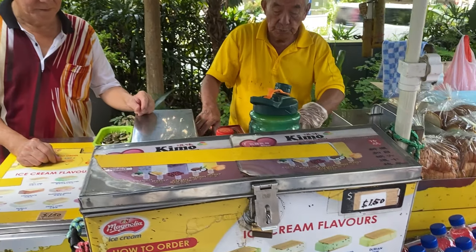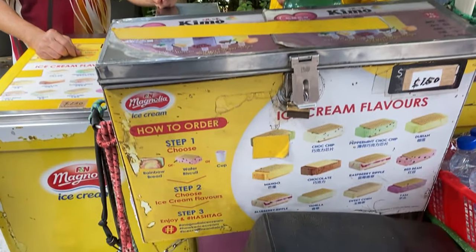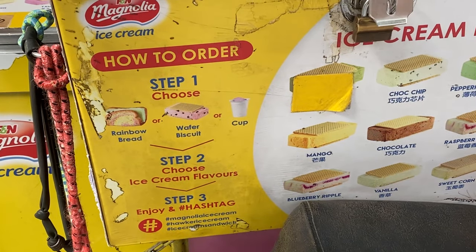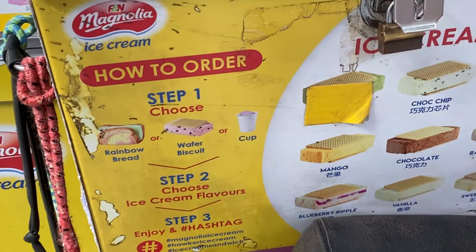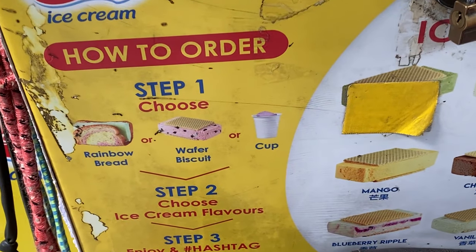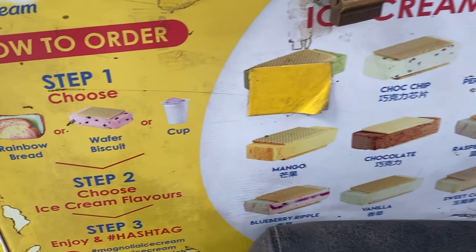Now we are stopping by for some ice cream, and this is actually a Singaporean specialty. From what I've seen in a video, they serve the ice cream on bread. You can also have the ice cream on a wafer biscuit or in a cup. I do suppose that ice cream does brighten a person's day, so let's dig in.